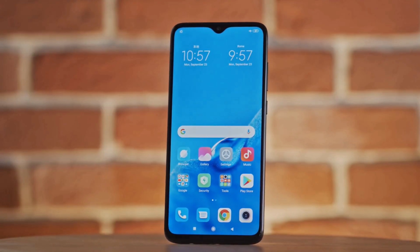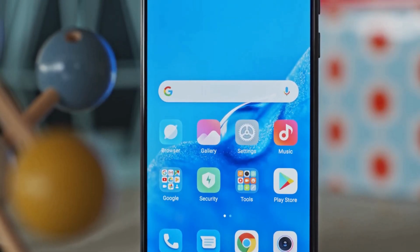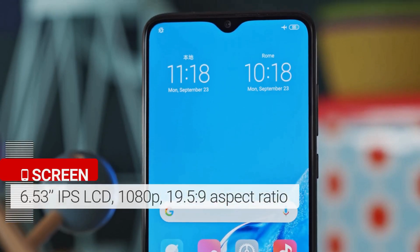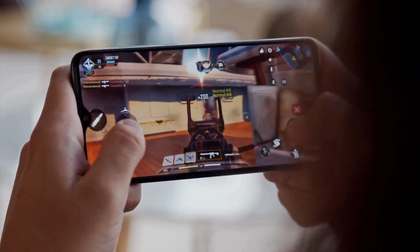The Xiaomi Redmi Note 8 Pro smartphone was launched in September 2019. The phone comes with a 6.53-inch LCD touchscreen display with an aspect ratio of 19.5:9. It is powered by a MediaTek Helio G90T processor. It comes with 8GB of RAM.